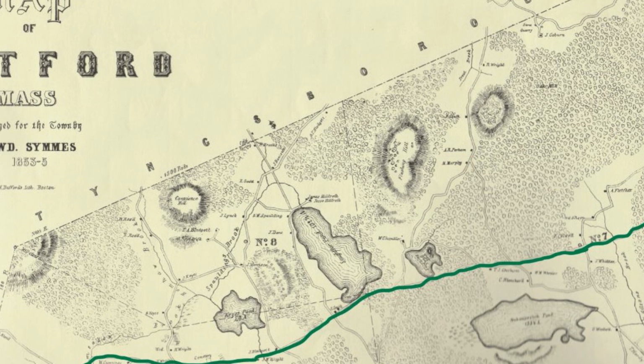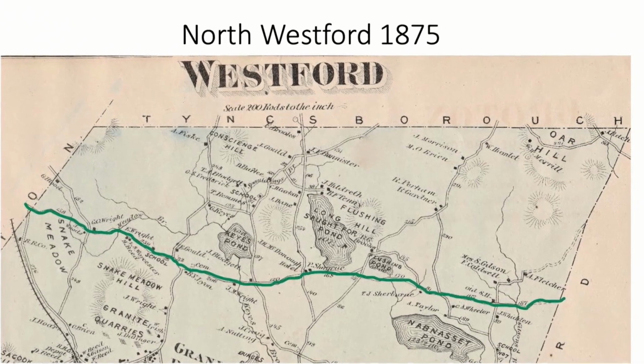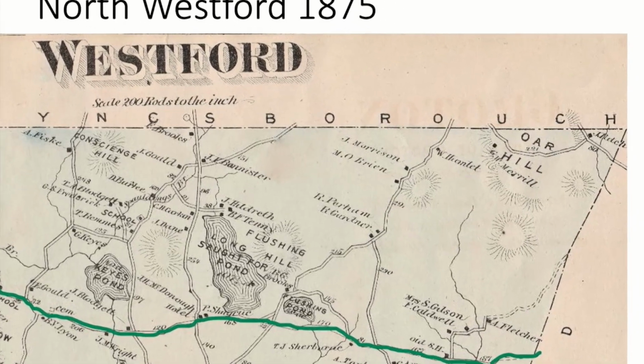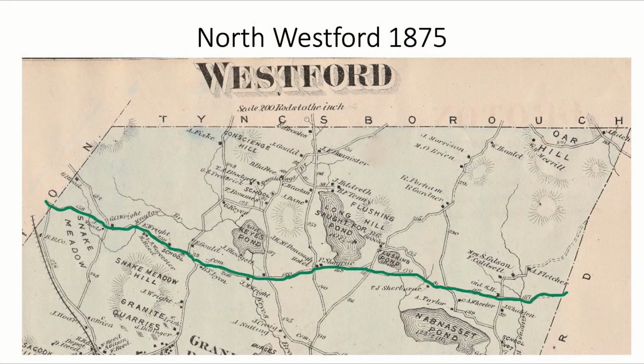And then the next map is the 1875 Beers map. And you can see it's filled in that much more. A couple of key names you see on this one is the McDonough Hotel, the Dane family, the Gould family once again, the Tenney family. And if you look at the top right-hand corner of the map, you see G.W. Merrill. G.W. Merrill, Merrill's Quarry. So we're going to be talking an awful lot about him as time goes along. Okay, so let's start at the border with Millstone Hill.